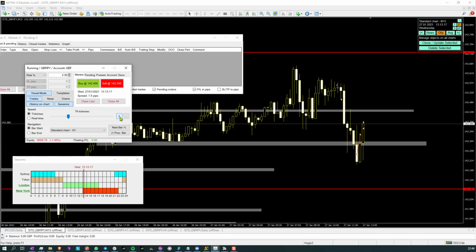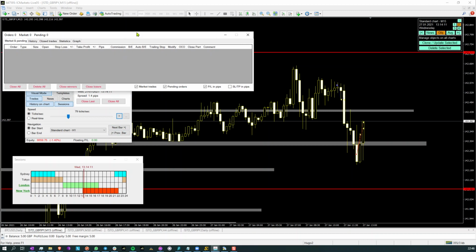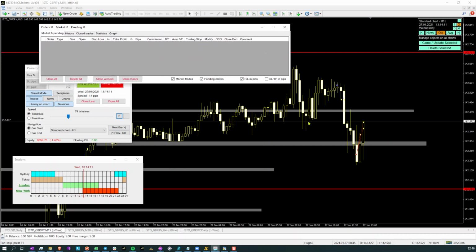Okay, it's a stop. And now, hmm. Are we going to reject this again in M15? Are we going to reject this again? Like we need to close above in here.